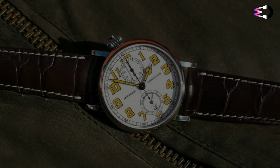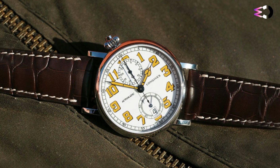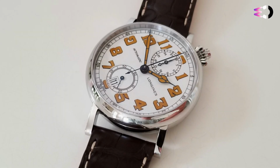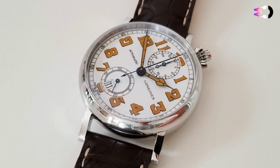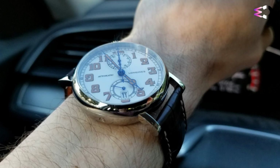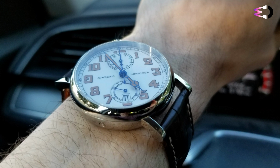The beating heart of the Avigation Type 7 is the caliber L788.2 automatic, based on the ETA 8L11. It has 27 joules, beats at 28,800 vibrations per hour with a 54-hour power reserve. In conclusion, the Longines Avigation Type 7 1935 is a charming and historically significant timepiece that captures the essence of Longines aviation heritage.